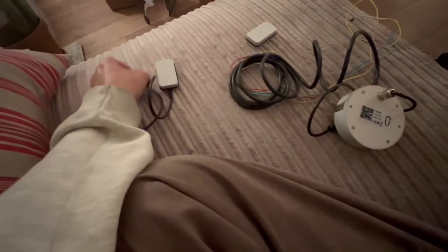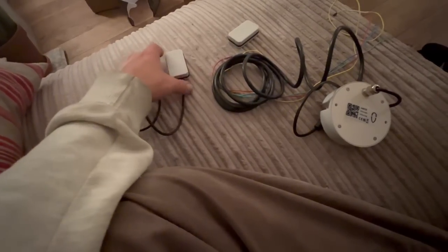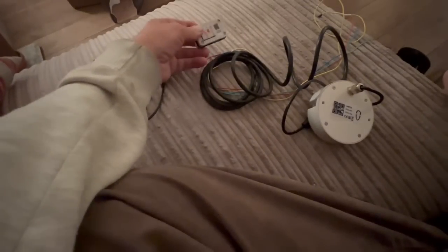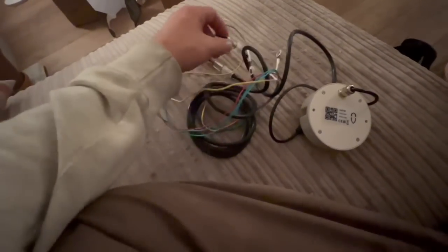This is the GPS. This one is a bilge or a water sensor to see if the bilge is full. And this one is a temperature sensor. These wires monitor the battery. These are the fuses.